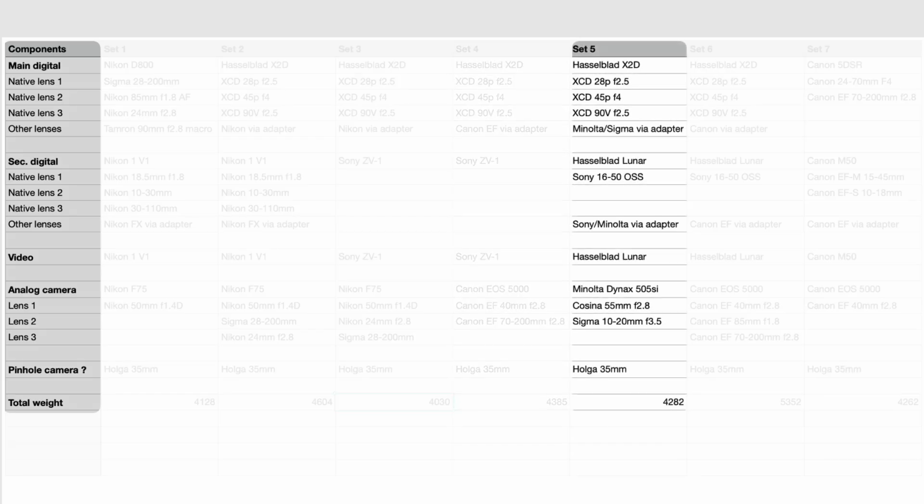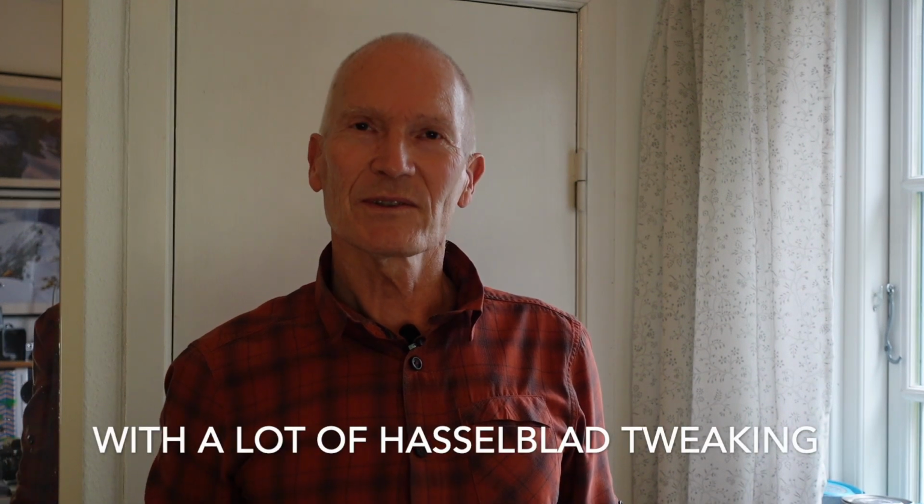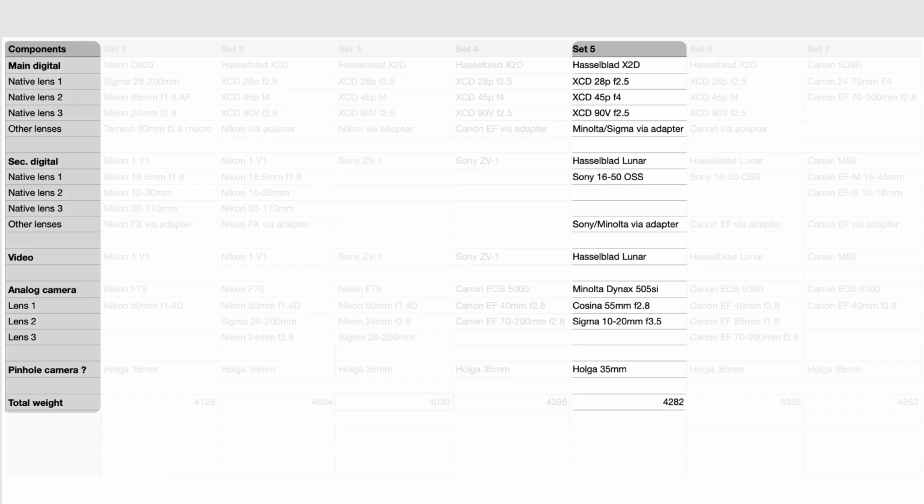The next set is, despite having the Hasselblad X2D as the main camera, very much different. The secondary digital camera is branded Hasselblad and named Hasselblad Luna, but it actually is underneath a Sony Nex 7 and APS-C crop sensor camera. It uses Sony E-mount, and for that I only have one native lens so far, at least. The Sony 16-50mm OSS, a stabilized lens with motorized zoom.